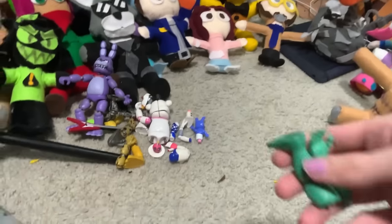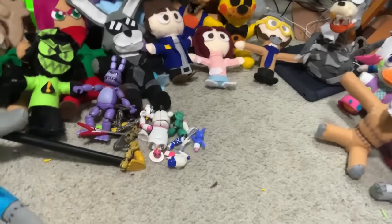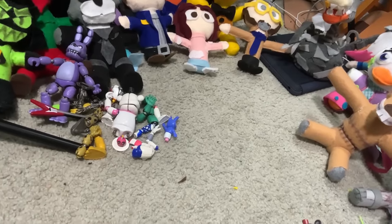Dreadbear fell behind my bed while I was making the video, and I can't dig him out. There's so much crap under my bed. But yes, I have the whole Dreadbear figure. This is just the only pieces I can retrieve. Sorry, bud. Well, that's been FNAF figure pieces. I did have a complete Lolbit figure, however, I traded that away for some other FNAF merch to Froki.